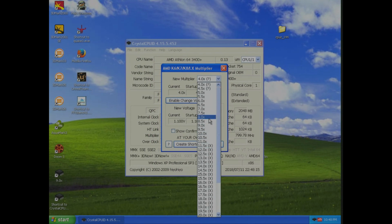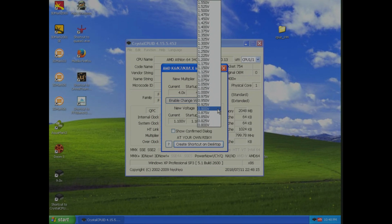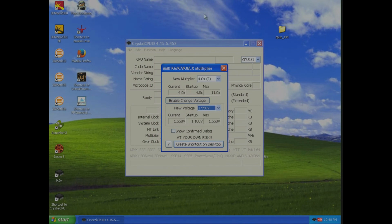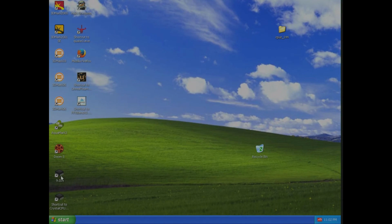This motherboard also was unable to run this chip at default multiplier. I was clocking this chip only with a 4x multiplier, which gave me a speed of 800 megahertz, which was noticeably slow. So that's one reason I had to get this thing clocking up to where it needed to be for this test. 1800 megahertz, like I said, is where the true 2800 plus runs at. So that's what I clocked this chip.